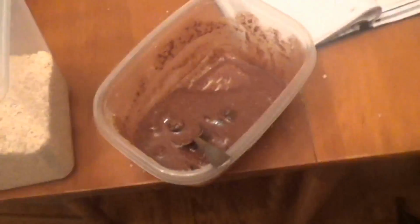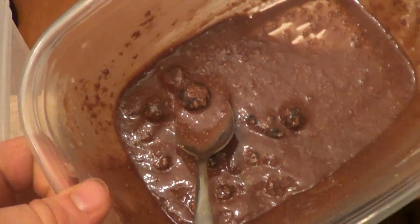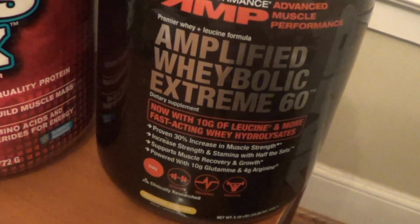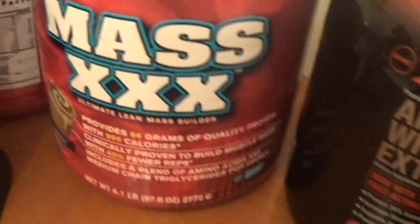Alright, here we are, last meal of the day. This was 1 cup of berries, 1 scoop of a banana flavored Whey Extreme 60, which is like a hydrolyzed isolate protein, so it sits really easy on the stomach. 20 grams of protein from that.